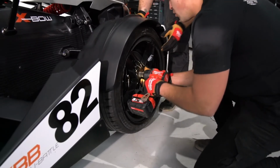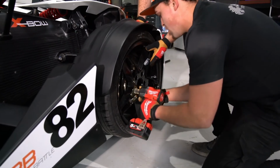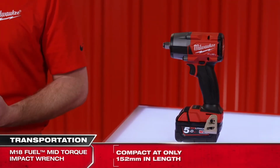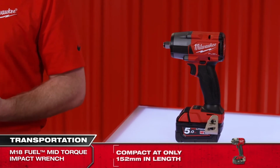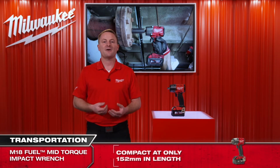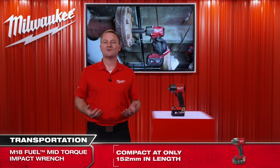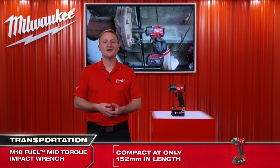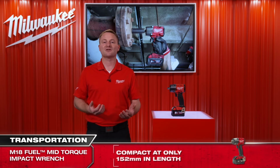Despite all this increase in power, we were still able to shorten the tool by 22 millimeters to an overall length of 152 millimeters, once again allowing you to work in tighter spaces. By having a more compact mid-torque impact wrench, the technician doesn't always have to reach for the larger, heavier high-torque impact wrench, which can pose a risk of having too much power and stripping the bolts.